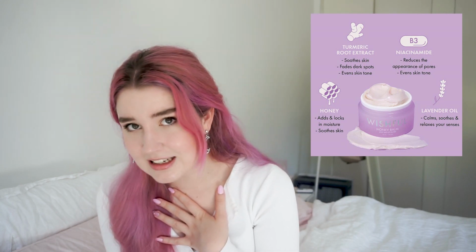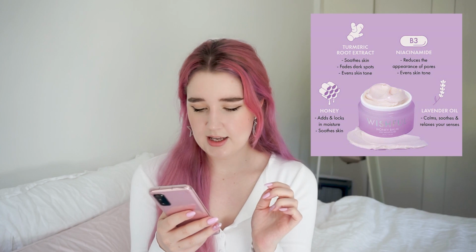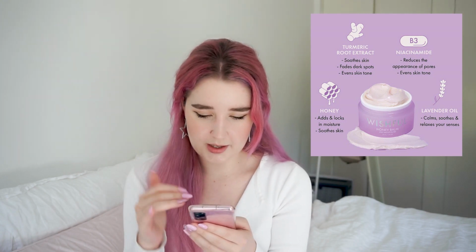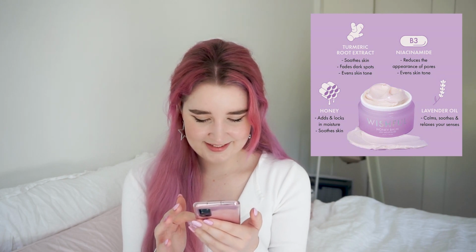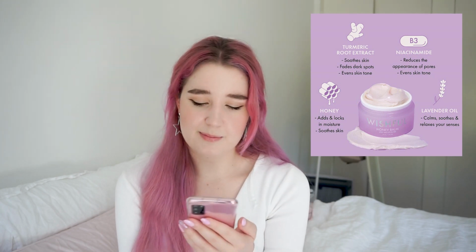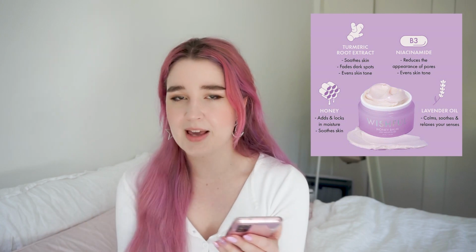$91. Okay, so it's $91 in Australia, which is so much money. And let me have a look at the ingredient list because I want to see what the actual breakdown is for this one. Oh, that's kind of disappointing. So water is the first ingredient, which is standard. I'm not going to be one of those people who's like, why is the first ingredient water? I'm like, that's how chemistry works.